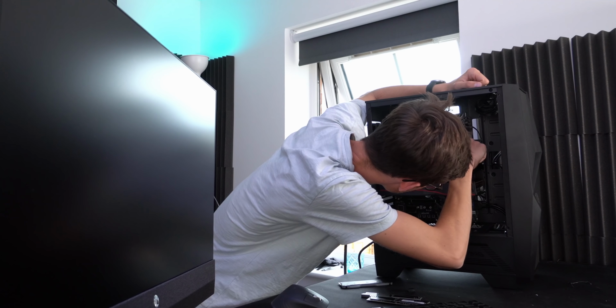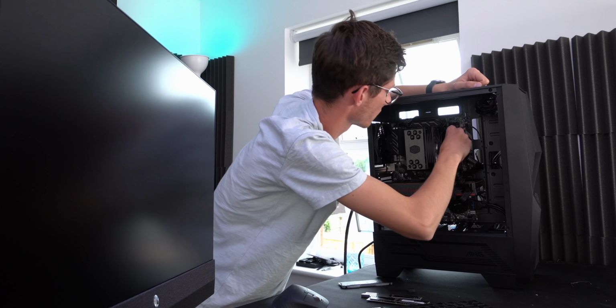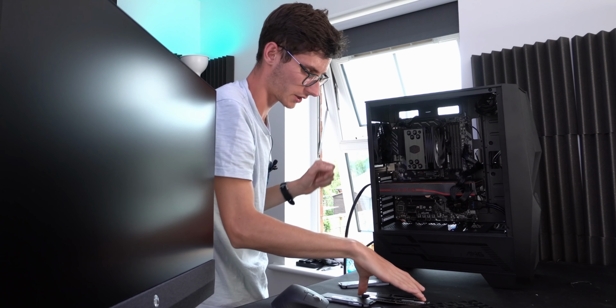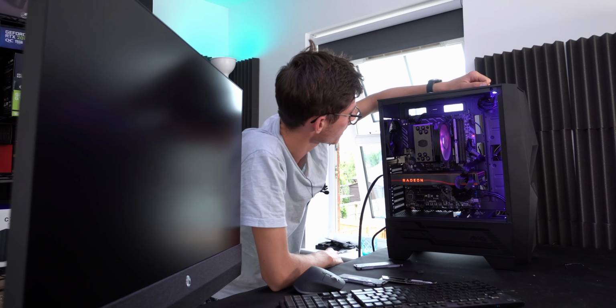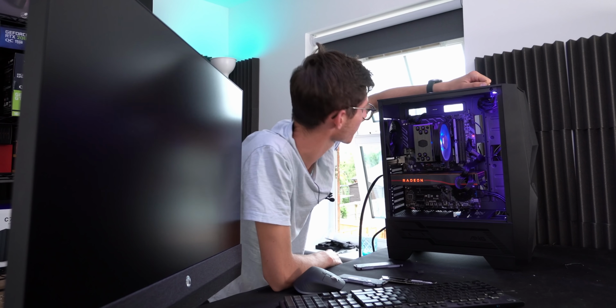I've never trusted an HDMI cable less in my life. Next thing I'm going to try is actually taking the RAM out and swapping it with a completely different stick. This one is a lot slower. And then if this doesn't work, I will just try clearing the CMOS.